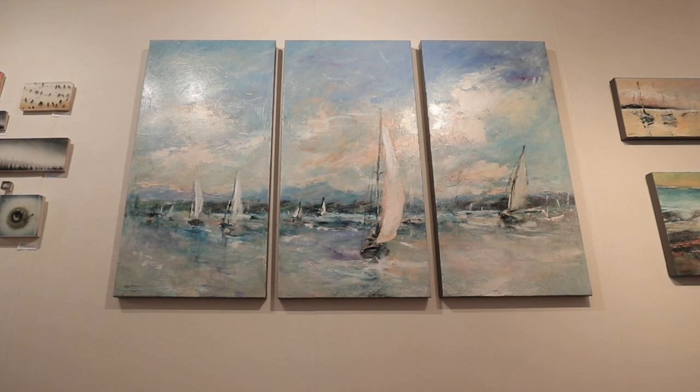I tried to keep this piece light and airy. I wanted it to be full of hope and happiness and joy. I like paintings that have a lot of movement. I find that painting the water and the sky and sailboats fits me perfectly.